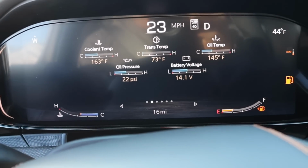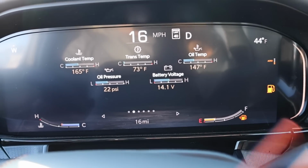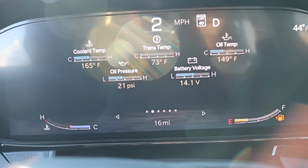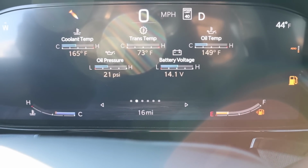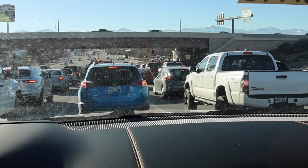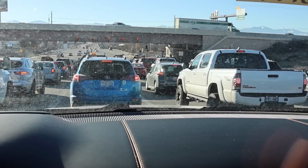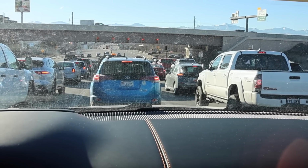We are going to monitor the temperatures on this. So once this thing gets a little bit more warmed up, the coolant and oil is pretty much warm. So that's good. But the transmission is still a little cold. Now, this does have the exact same transmission as my wife's Wagoneer. So the gearing should be the only difference out back, which is, like I said, this has a 3.92 and my wife's has 3.21 rear gear.